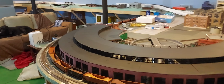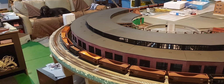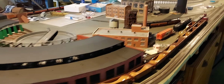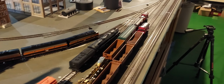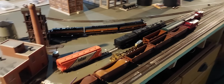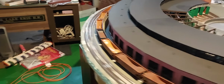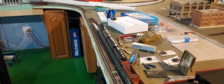So the one thing I did get done on the layout in the last few days is I finally got this passing track done around the roundhouse, in the engine terminal here. I'm intending this track to be my caboose track, and so that just makes this a passing track to hold trains on the old main, and I did get it connected up there.